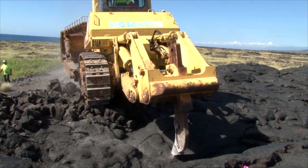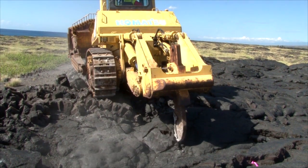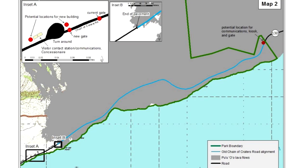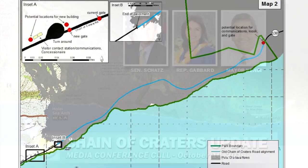The park's concerns about the new roadway are explained in great detail in this document, an environmental review and decision, which lays out all the potential adverse impacts to the park as a result of the project and the added traffic it will bring. Concerns include the introduction of invasive species and impacts to existing endangered species. The new road will also impact the visitor experience, the park says, and strain park operations.